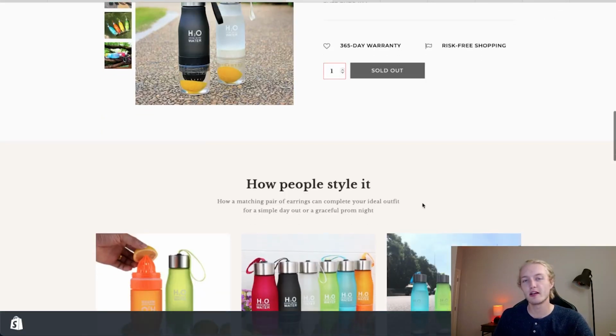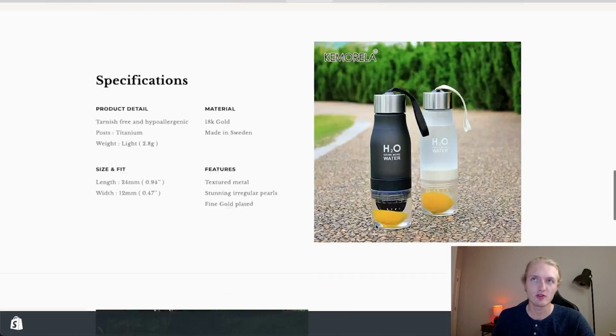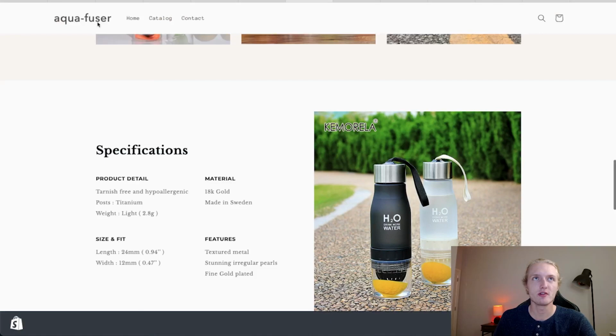Alright, so now that you've spent some time in Pagefly and made your website look nice, replacing the photos, adding in some custom content, make sure you have reviews, it should look something like this, or at least professional. After that, we want to change the logo up here, because as you can see, we don't have our logo, we just have the text version of our logo.